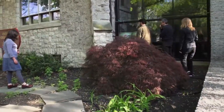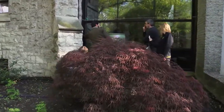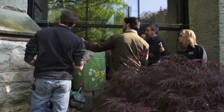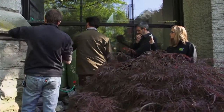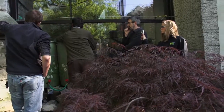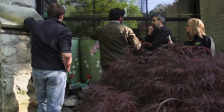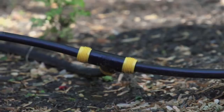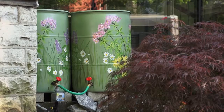What we have here is a diverter that's coming directly from the downspout into the barrels. So essentially what's happening is this barrel's filling up, and then there's an overflow right behind here which is hidden, and then this barrel fills up, and then because those are filled up, it essentially puts water back into the downspout. It's hands-free. You should never have to worry about it.